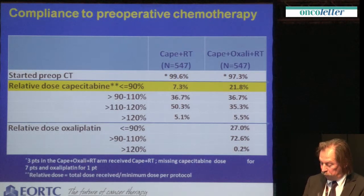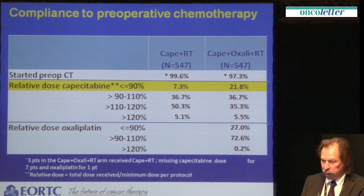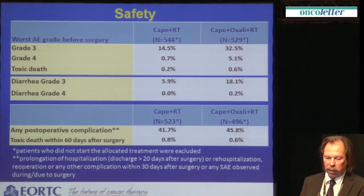Relative dose of oxaliplatin, standard dose in 72% of the patients, and 1/3 or 1/4 of the patients had less than 90% of dose due to toxicity. Safety, mainly grade 3, grade 4 diarrhea is a real problem, with 6% capecitabine versus 18% for capecitabine oxaliplatin. This is the same as in the other trials.